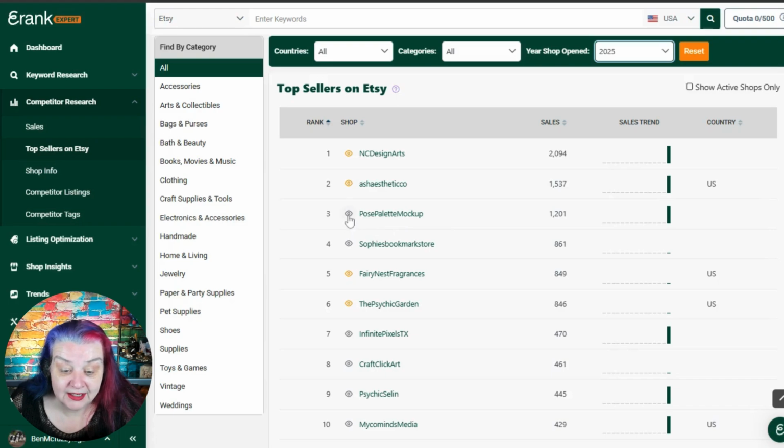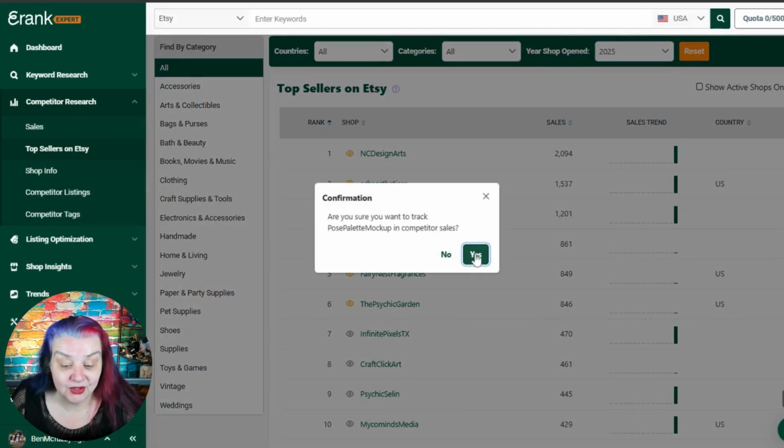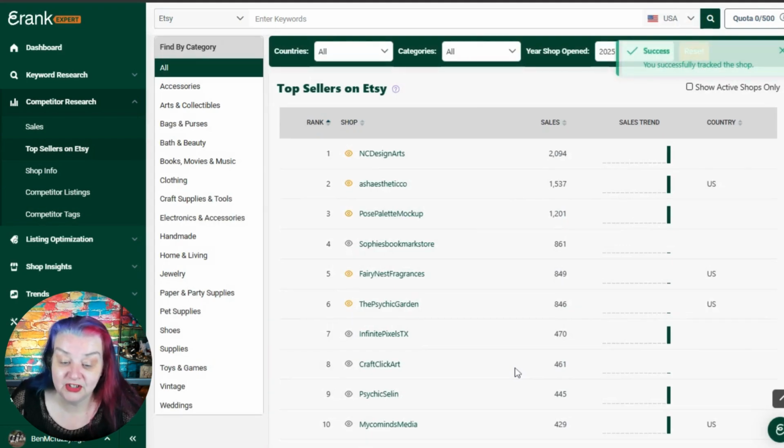So if you hit the little eyeball beside this, this lets you track the shop on eRank so you can see daily sales and all sorts of things. You can snoop into them. So I am going to snoop them first of all.